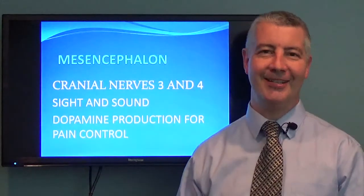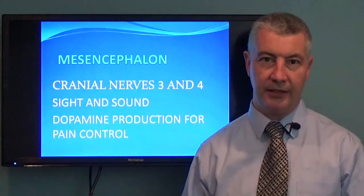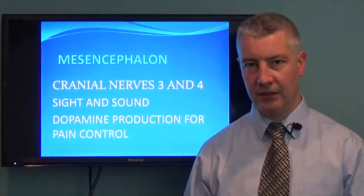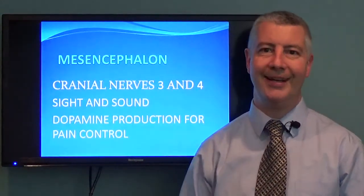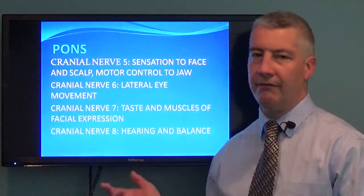When I say an area is overfiring, that means those neurons or nerve bodies fire fast and fail fast. And that's what we'd be looking for due to a lack of blood and oxygen and nutrients getting up to that mesencephalon. Now we also have the pons.